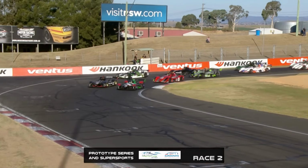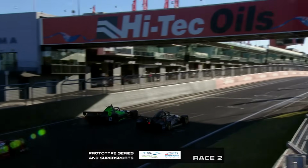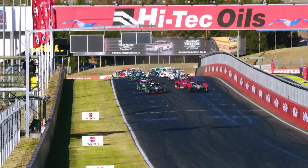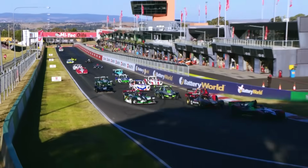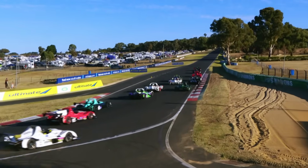Based out of Sydney. He goes off the second row of the grid with Jason Macris, who's very wide at the final corner. Rolling start, Australian Prototype Series and New South Wales Supersports racing on a beautiful Saturday afternoon at the mountain. Macris dives around the outside, left of screen, squeezes the nose down on Julian Newton.